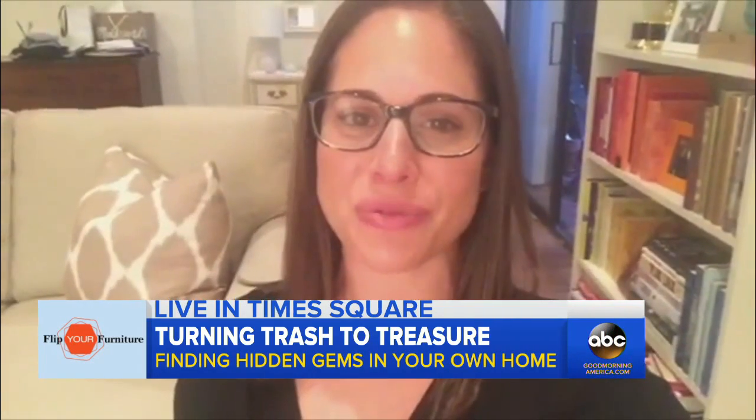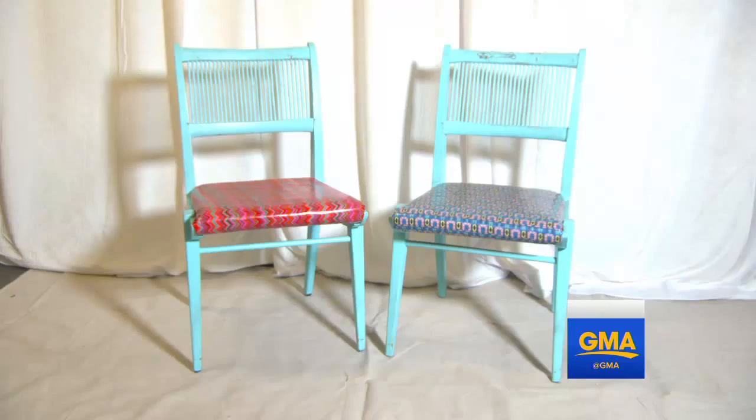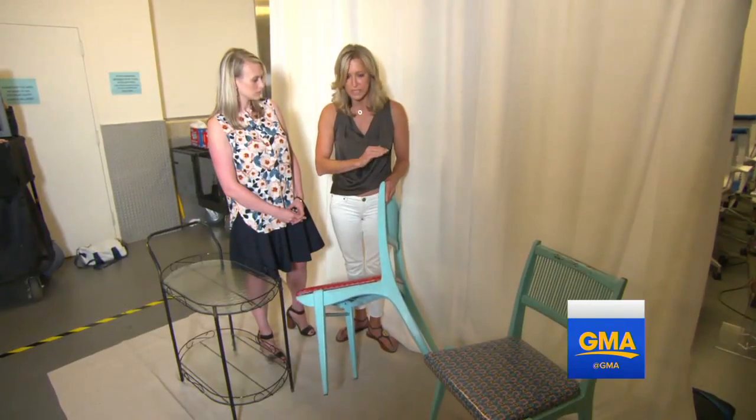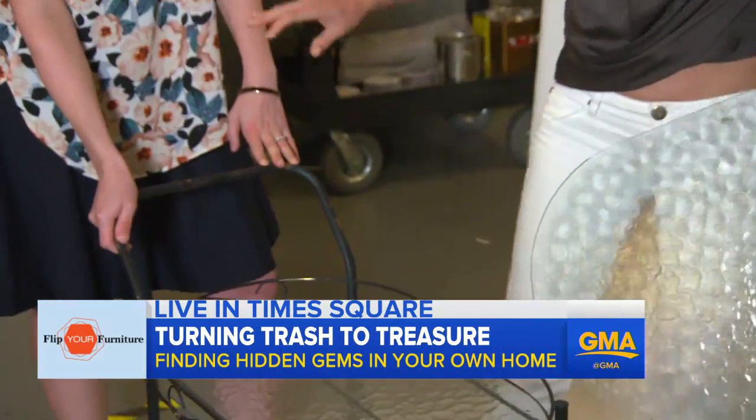My great-grandmother's antique tea cart is in pretty rough shape. We want to give these chairs a more sophisticated look. Do you think you can help us? We're gonna just do a really clean wood finish and then find some new fabric. You and the GMA gang are gonna sand this down, prime, and paint it.